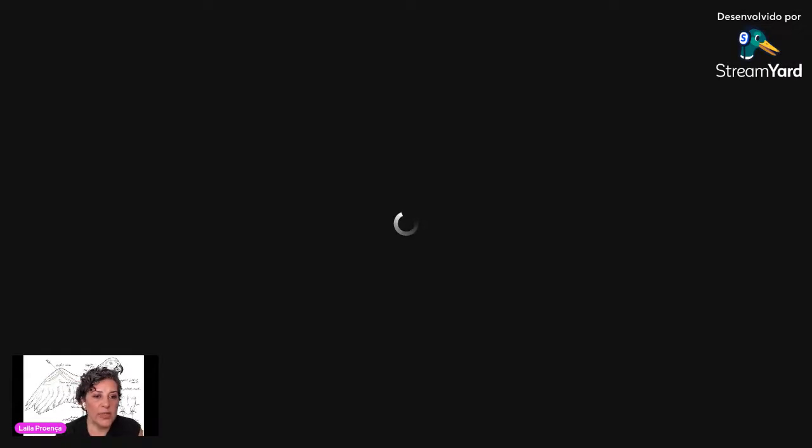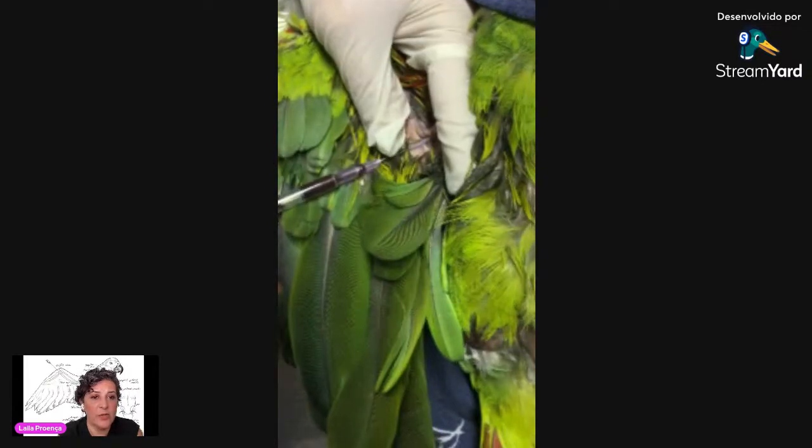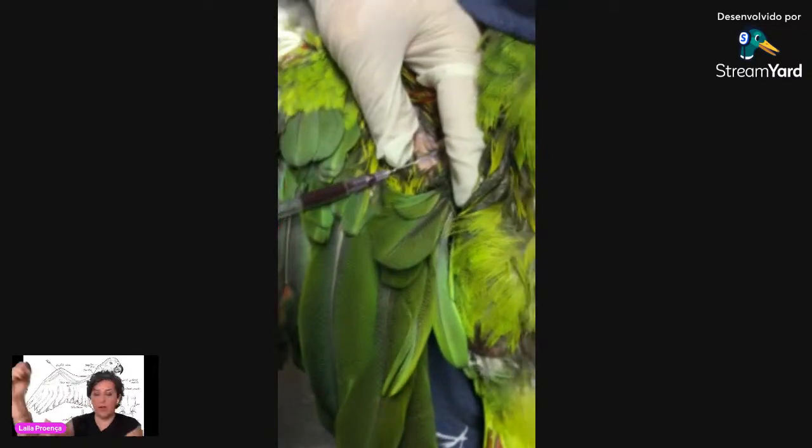I usually do it when they're sedated. I love to place catheters there as well. It's my second favorite place, but I usually have the suture that I'm collecting. It's kind of here, you know. And then the distal ulna, and it's very good to collect blood from there.